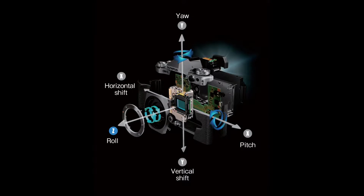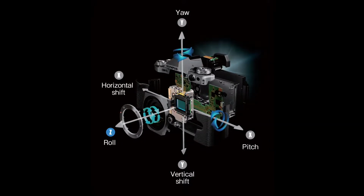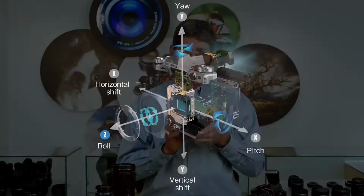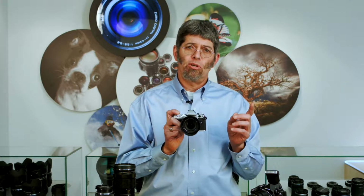Secondly, 5-axis means that the camera can compensate for shake across 5 planes of movement. So in other words, any direction you can move the camera. An absolute advantage of this IS system over in-lens stabilization is that it can compensate for rolling blur. This happens when the shutter button is released, a feat which is impossible to correct with in-lens stabilization.